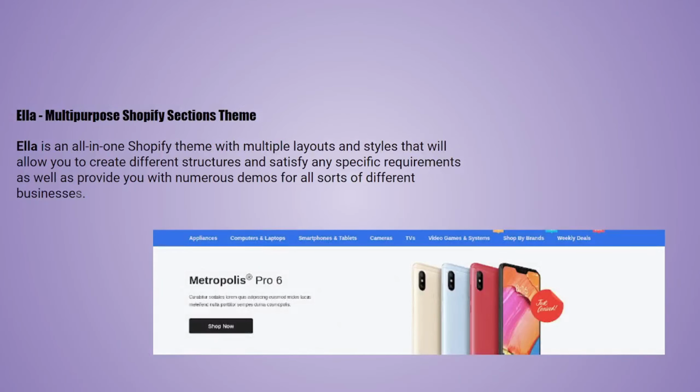The fifth one is Ella. Ella stands out as a Shopify theme specifically designed for fashion and apparel stores. It embraces a stylish and trendy design, ensuring a compelling online presence for businesses in the fashion industry.